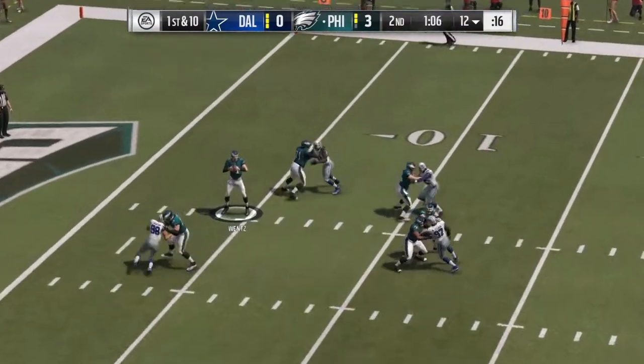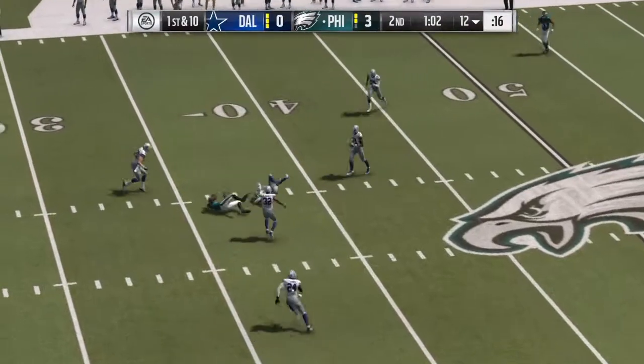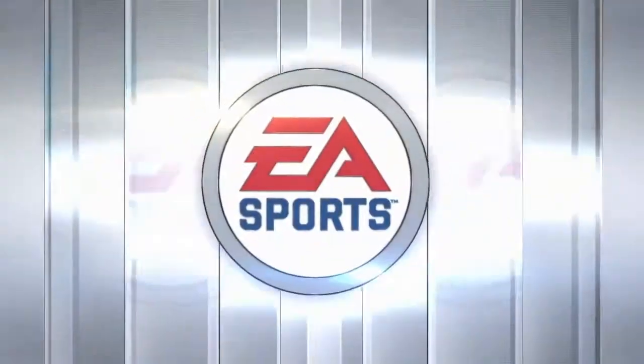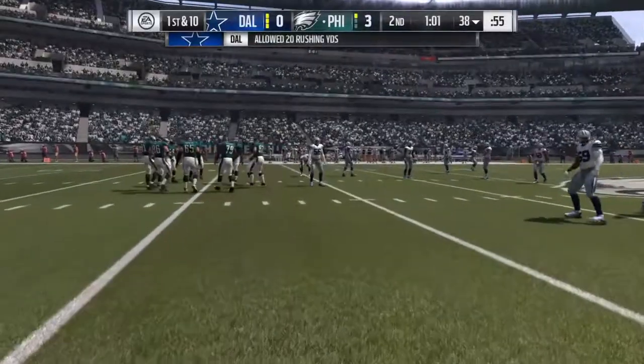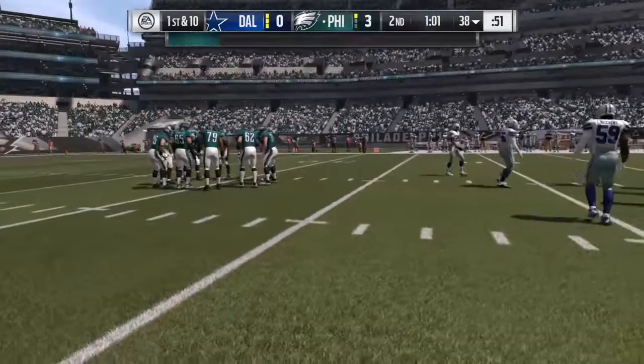On first down, Wentz finding time. The connection here with Nelson Aguilar. Now hold everything here. We're going to get a timeout by the offense. So that means they're down to 1 remaining here as we head toward halftime.